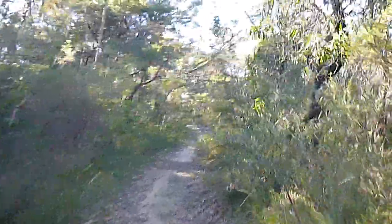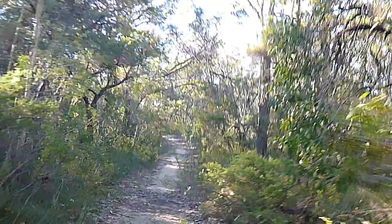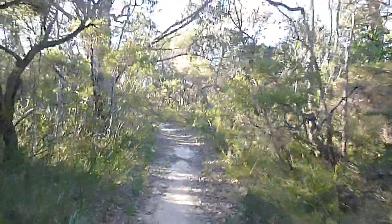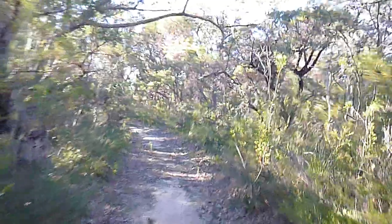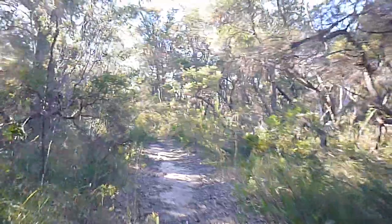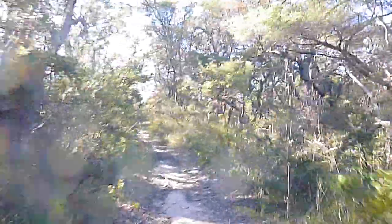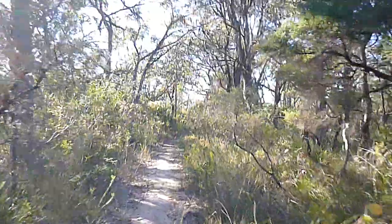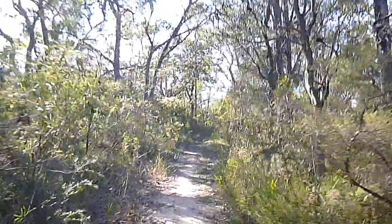We have seen pictures of the cave and it's pretty impressive, so once we find that cave we'll know we're heading the right way, but I don't think there's any other way to really go apart from this track here. Fingers crossed, eh? Because we won't be coming back on this trail unless we're wrong, because this is meant to be a loop track.